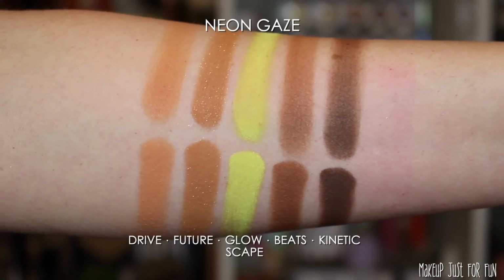I don't think just doing one swipe swatches really makes a lot of sense because that's not how you apply it to your eye. So now that you've heard my dissertation on swatches, let's take a look at all three of these palettes swatched now.